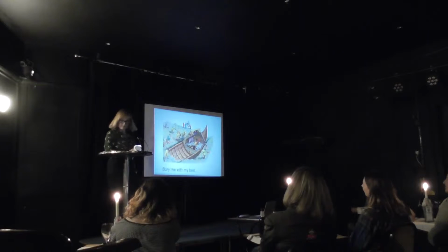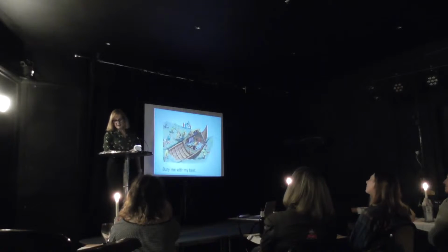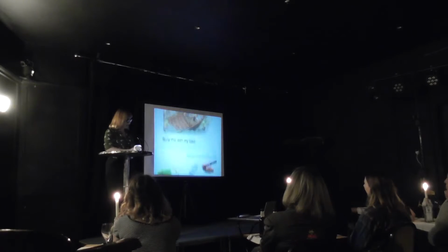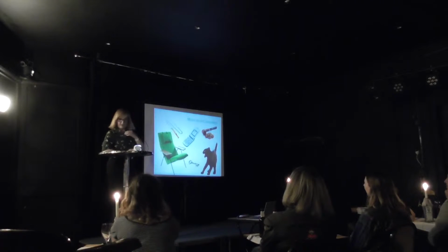So here we have a ship burial, not a burial at sea, and the remains of this were found at Sutton Hoo. So I don't know if anyone knows or has been to Sutton Hoo. It's quite an amazing excavation there. And it was thought this was the burial of a king, covered in fur, with weapons, his helmet, blanket and pots, as well as his ship buried with him.